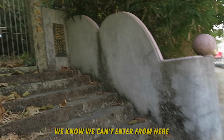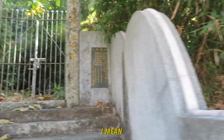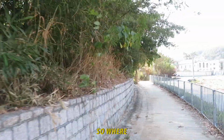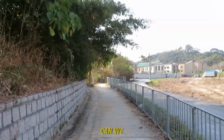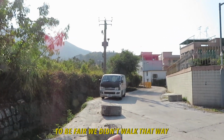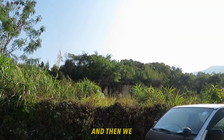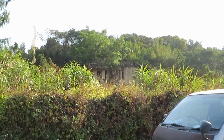Okay, so we know we can't enter from here. That's for sure. So where can we enter from? To be fair, we didn't walk that way. So yeah, we saw the abandoned mansion here, and then we made a left, right? This time we'll make a right and hopefully we should see somewhere that we can probably enter from.